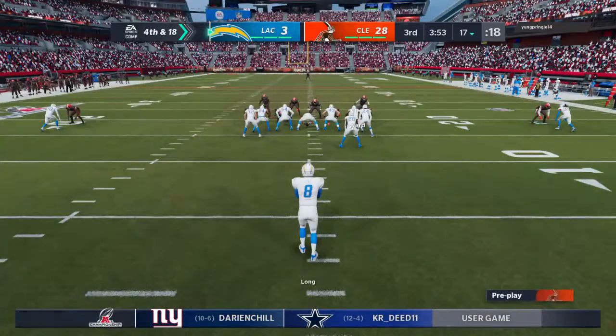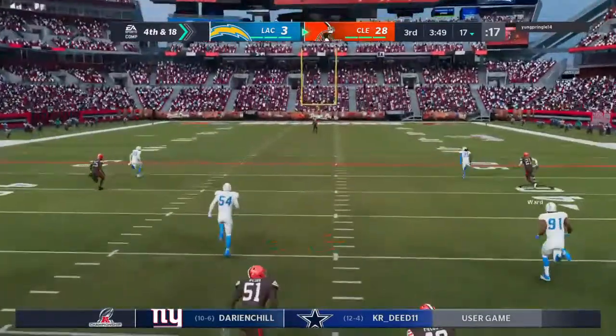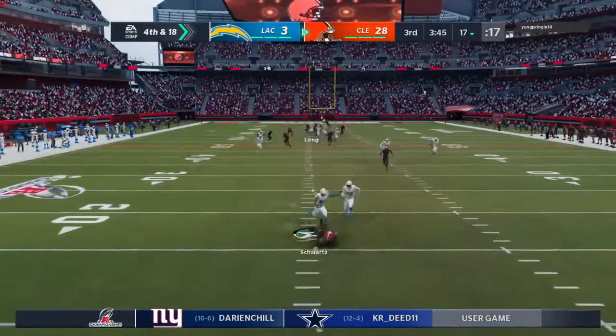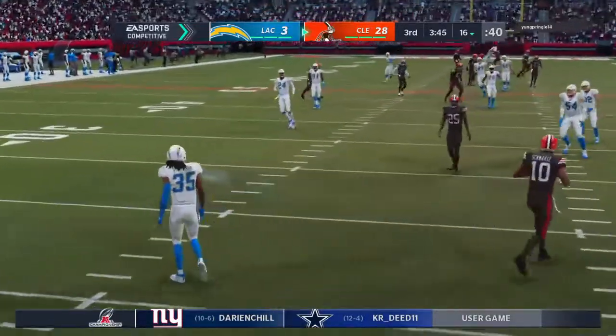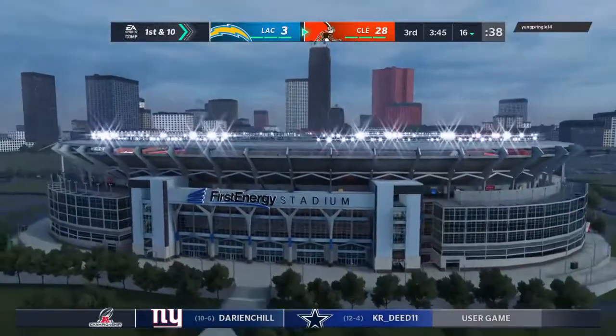It's 4th down. Here's Ty Long now as the drive goes backwards, so he's on to punt it away. Call that one an even 60 yards. And the Browns will take over 1st and 10.